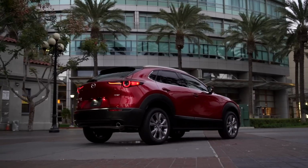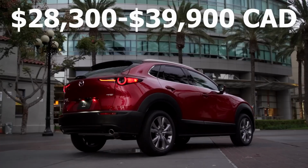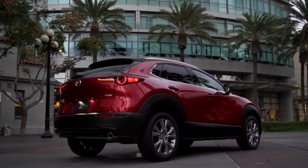In terms of pricing, the CX-30 ranges between $24,000 to $35,000 US, or between $28,000 to $39,000 Canadian. So how exactly does it stack up against other small crossovers, and is it the best one to buy?